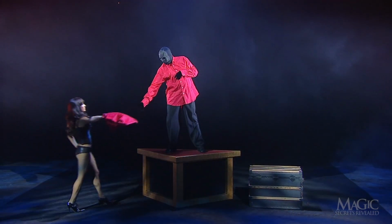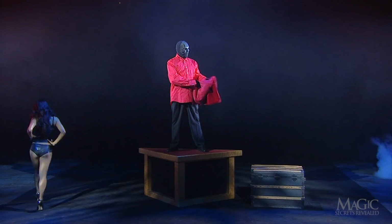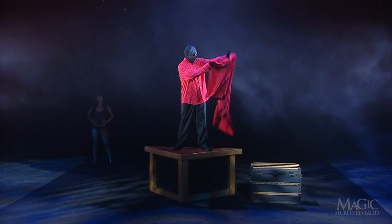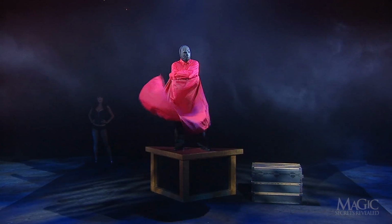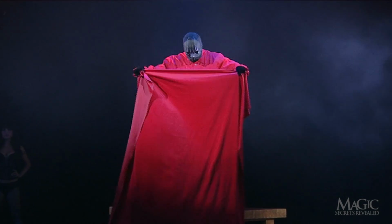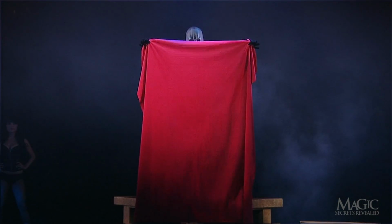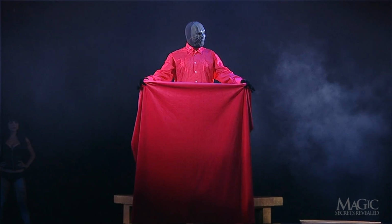He motions for one of his assistants to return with a large sheet. The magician opens the sheet eventually and shows us that there's nothing hidden inside. Now watch carefully. He holds the sheet in front of him and slowly raises it up. He lowers the sheet to prove he's still there.